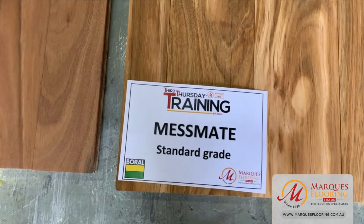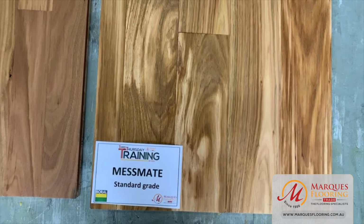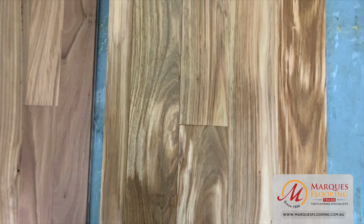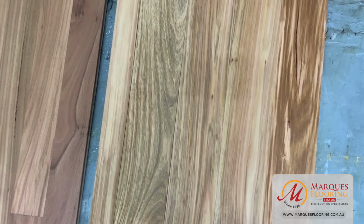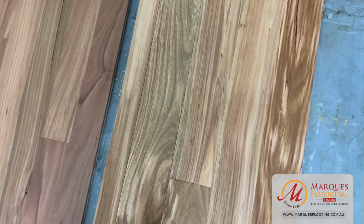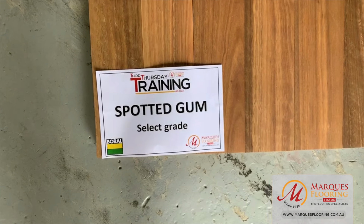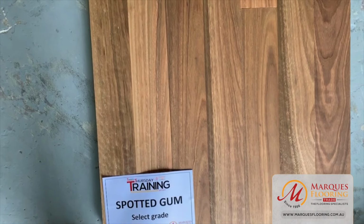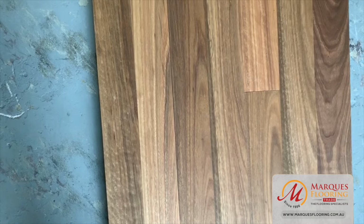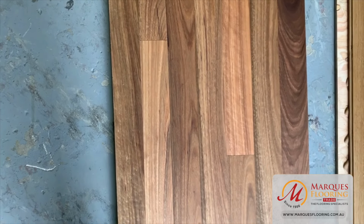Messmate is a little bit different. That's got some nice grains running through it. We've also got a little bit of messmate over there. So the messmate is in those tones as well as the Aussie Beech, and they're all a little bit cheaper than your blackbutt. Another alternative to your spotted gum, which is in the middle to higher range, is just really bark. So there's a tone mix between your blackbutt and your spotted gum that can fit in with customers' needs.